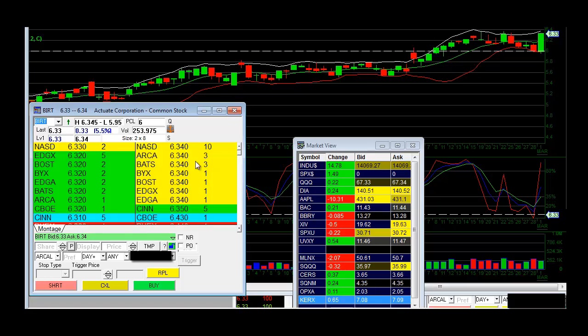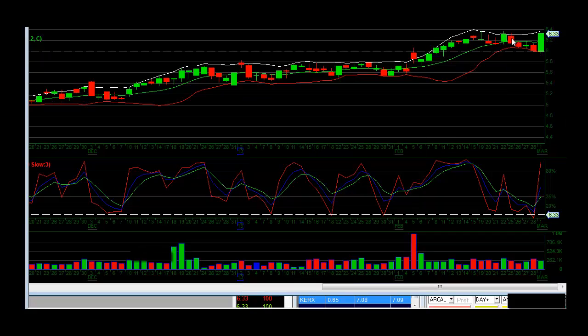BERT is the other one we own at 6.20. It just set a high right here for the day of 6.34. Here's the chart on it. It's doing really, really well. We got a volume bar. We might see this thing come through 6.37 and 6.34 where it's at right now and make a new 52-week high. We got ourselves a nice winner.